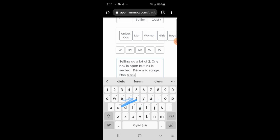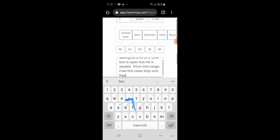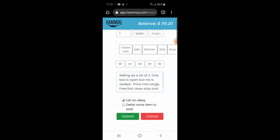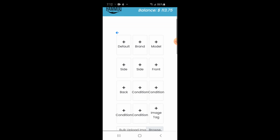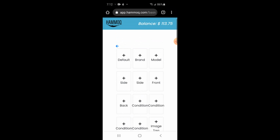Free first class. All right. So selling as a lot of 2. One box is open, but ink is sealed. Price mid-range. Free first class ship and free returns. Submit. Boom. Done. So that was what? 4, right? All right. So that was 4. Takes my balance down to 113.75.